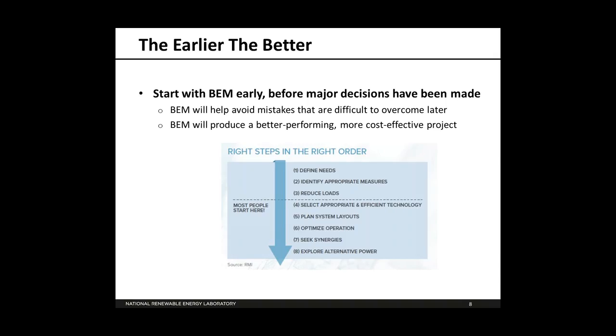So when do you do BEM? The different projects have different entry points, but the point of this slide is to remind you that basically the earlier you do it, the more effective it is, because major design decisions are made along the path of a project, and having a building model will help you avoid mistakes that are difficult to overcome later. Sometimes you already have certain pieces of a design laid out, and in order to change one thing that you realize because of the building model is not a very good idea, you would have to change so many other portions of the design that it's just impractical, and you have to go ahead with whatever you had originally decided without the information that could have been provided to you from a building model. So anyway, use it early so that you can make good decisions, and that will result in a better performing, more cost-effective project.